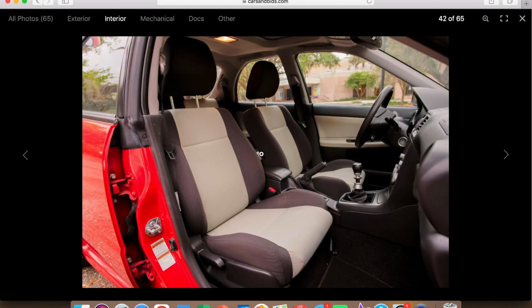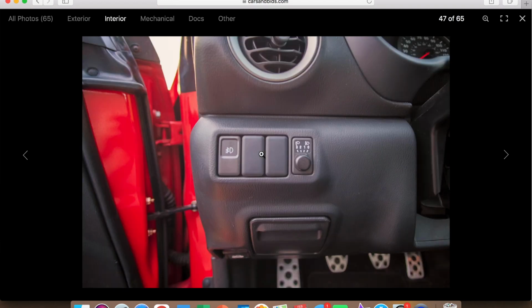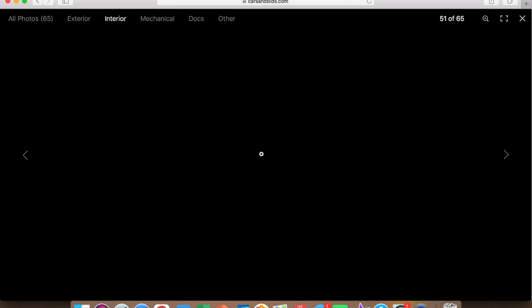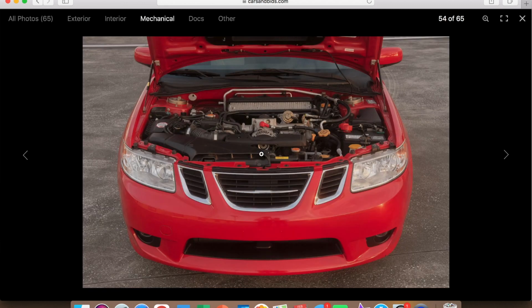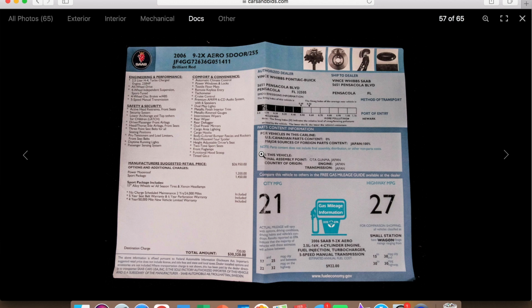It looks like it came in the car because, well, technically it kind of did because it came in the Subaru. So I'm pretty sure that this swap wasn't too difficult at all. But I am a huge fan of those two-tone seats. Everything appears to be in great condition interior-wise. Some photos of the engine bay, typical Subaru Boxer engine.